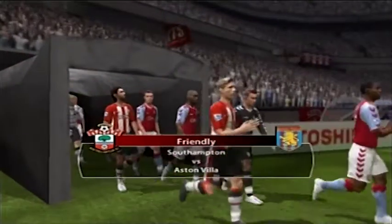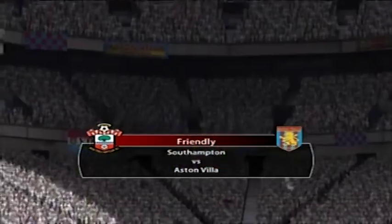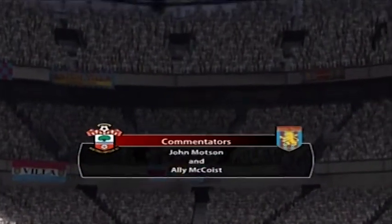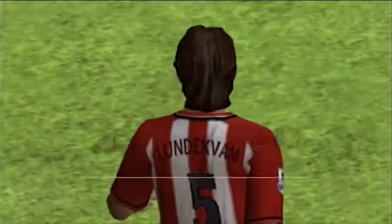Hello and welcome. I'm sure we shall soon forget that this is a friendly. By my side today, Ali McCoist. Well, they've been hard at work at the training ground all week for this one, and they'll be fired up for this match.